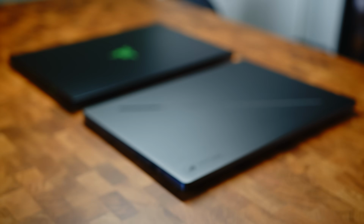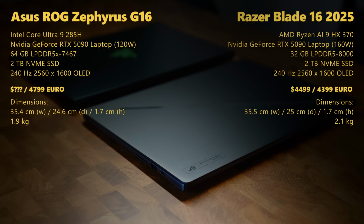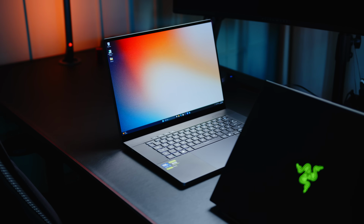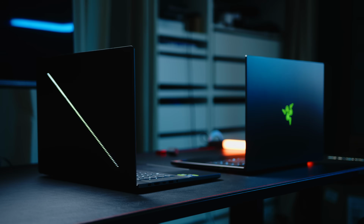The CPU platform is also very different for the two 16 inches, and the Blade 16 bets on the Ryzen 9 HX370 with its 12 cores and 24 threads, whereas the Zephyrus gets the Team Blue treatment with the Core Ultra 9 285H, betting on 6 performance, 8 efficiency and 2 low power E-cores. Both laptops can be yours with 64 gigs of RAM, which is standard for the 5090 config of the G16, while the Blade starts with 32.